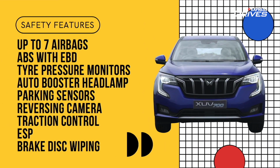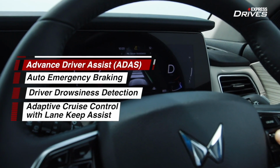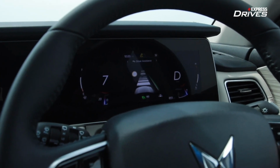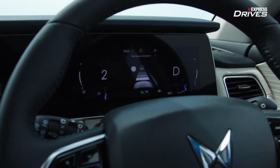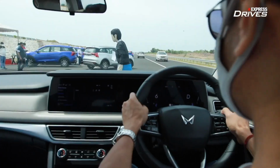Apart from the list of passive safety features that you would be seeing on the screen right now, it comes with an array of active safety features, notably the ADAS system, which means this vehicle is compliant with level 1 autonomous driving. And what all that means? Well, see for yourself.